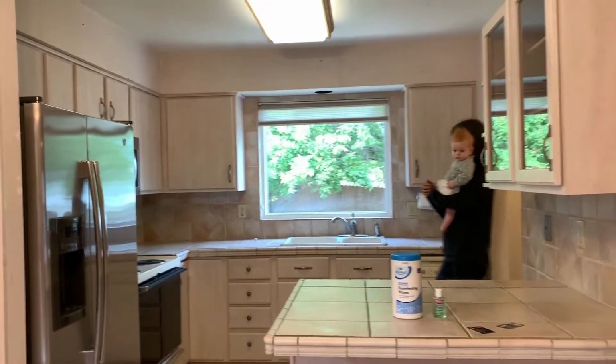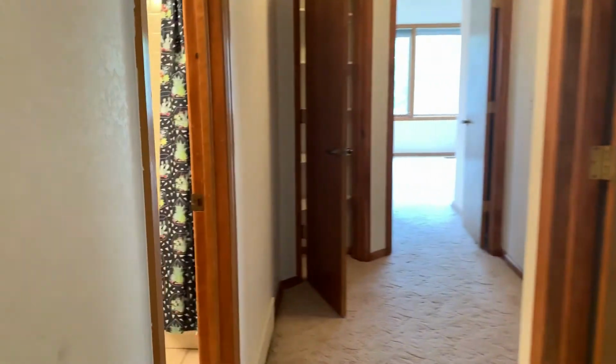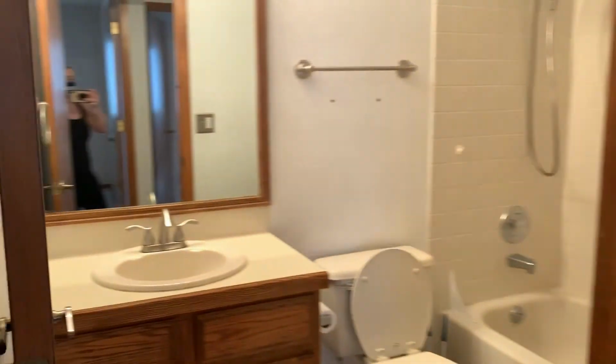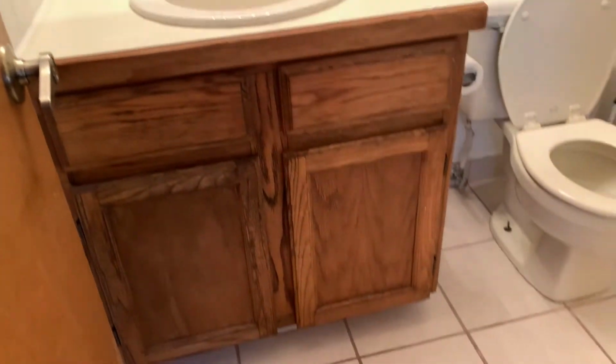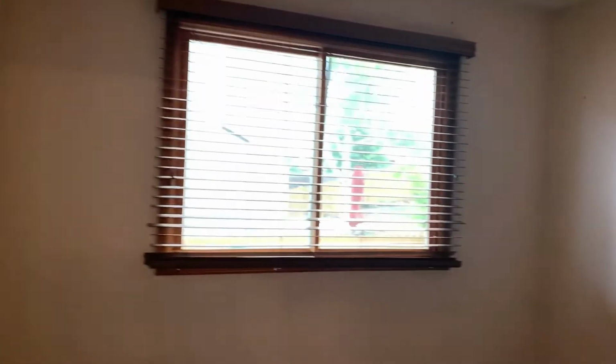This is our kitchen that's going to be completely remodeled, as well as this wall where the island is going to be knocked out. Everything that you see here, the flooring is going to be hardwood flooring. In the hallway here, there are the 3 bedrooms and guest bath. This is going to be our daughter's bathroom, so we're going to completely redo this. We have some Pinterest boards going for that.